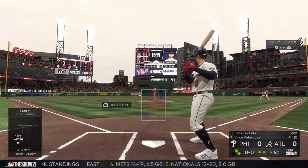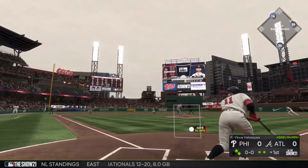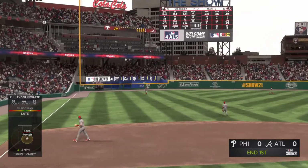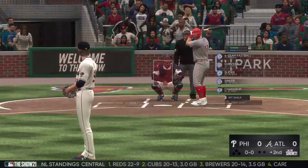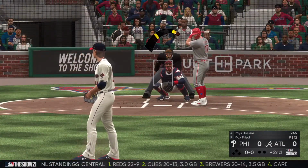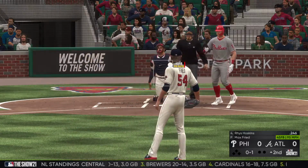Ender Inciarte. Ready to deal. Here comes the first pitch. He offers at it and hits it in the air to left. And the inning will end as they're unable to cash in. Infield in the overshift here. Now the pitch. Number 17. And it's fouled away. Hoskins.